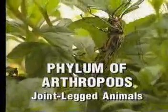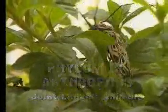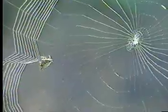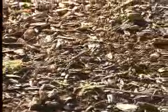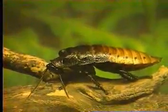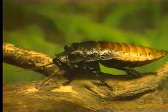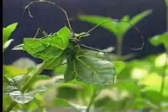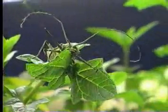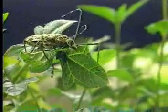This phylum contains more species of animals than all the others put together. This group includes insects, crabs, spiders, and centipedes. Arthropods have no backbone. Instead, their muscles, nerves, and internal organs are surrounded and supported by a tough, leathery outer skeleton. They take their name from the fact that all arthropods have unique jointed legs.